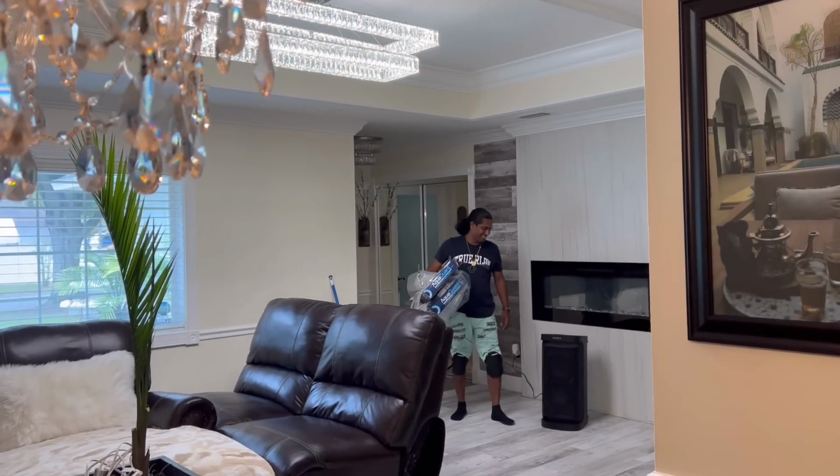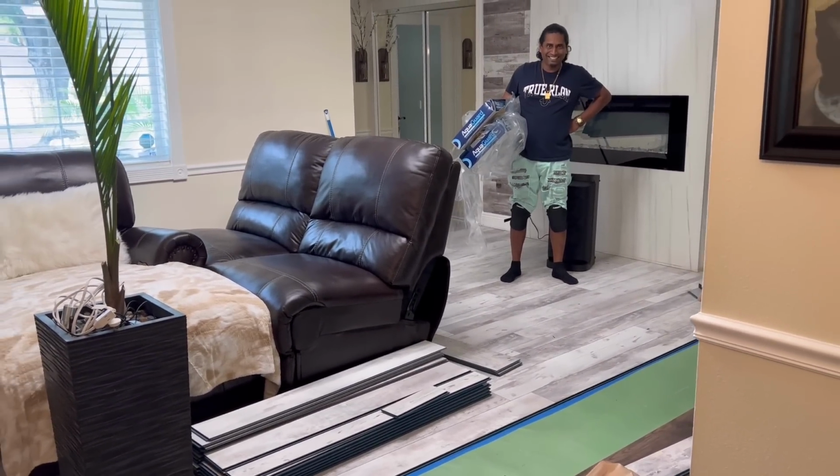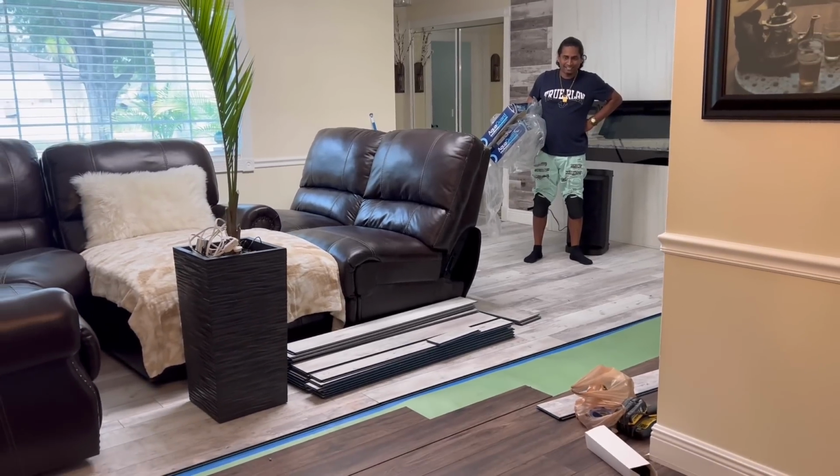How's the floor looking? Look at the difference. Beautiful. Right? So that's the difference, the dark to the light.